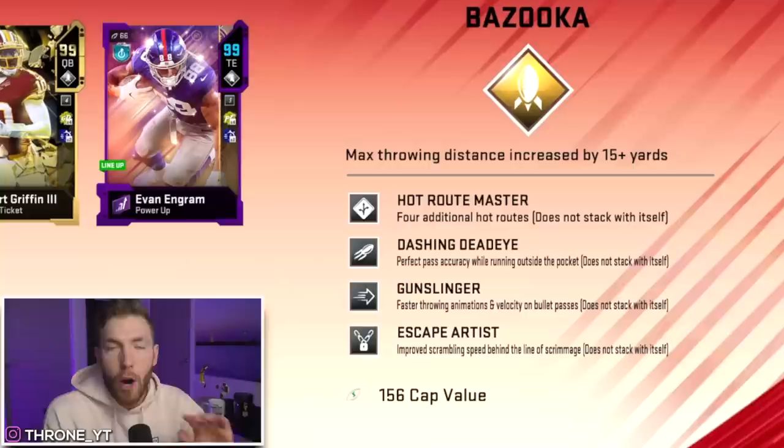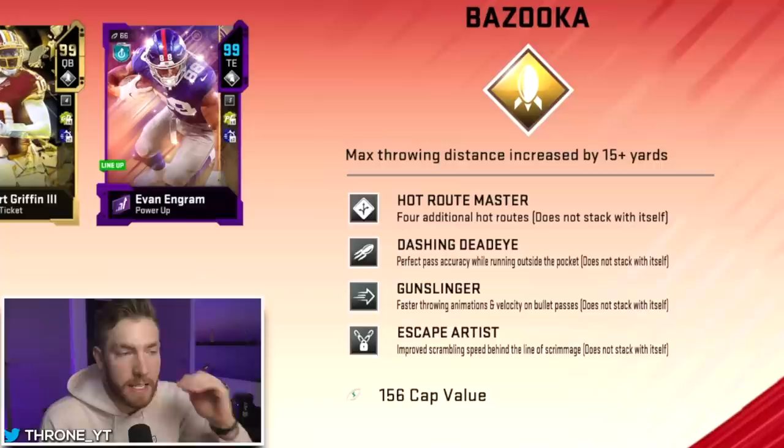Oh, and speaking of Gunslinger, the abilities. You're going to see this on every quarterback I use. Hot Route Master, Dashing Deadeye, Gunslinger, Escape Artist. The four necessities, okay? You have to have those four or else you're missing out. I'm going to try my best to use every single Golden Ticket QB for you guys and let you know which one I think is the best. So when you pick your free golden ticket in 2 weeks, you'll know who to choose.